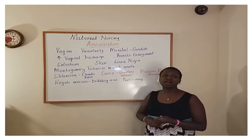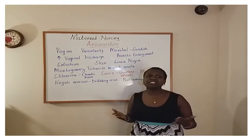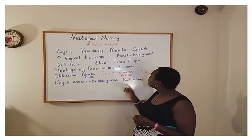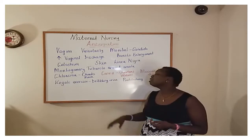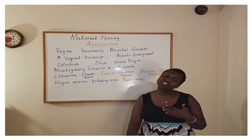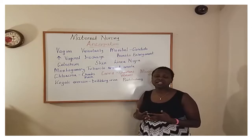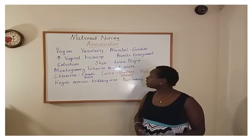We have the chloasma, and that is what they call the mask of pregnancy. Reason being is there's a pigmentation change around the cheeks. Then we have the cervix. Now, the cervix by nature is normally long, but during pregnancy it shortens, and the reason being is so that you can have a faster delivery. And then it widens. The reason why it widens is so that it can make room to accommodate the size of the baby coming out.